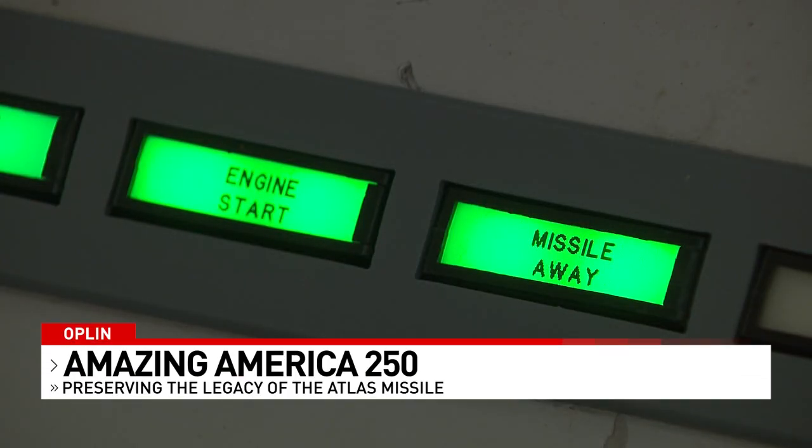It may look quiet today, but decades ago, this was one of the many missile sites ready during the Cold War. And now it's helping preserve an important piece of history. Missile away, green.